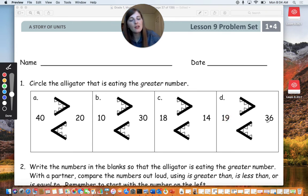Okay, look at 36. How many 10s does 36 have? 3. How many 1s does 36 have? 6. So if we're looking at the 10s place, which one has the most 10s? You can just look at that and say, 36 has 3 10s. 19 only has 1, so 36 is bigger. So I hope that you circled this arrow because the small end is pointing to the small number and the big end is pointing to the big number. So let's read our number sentence we just made. 19 is less than 36.